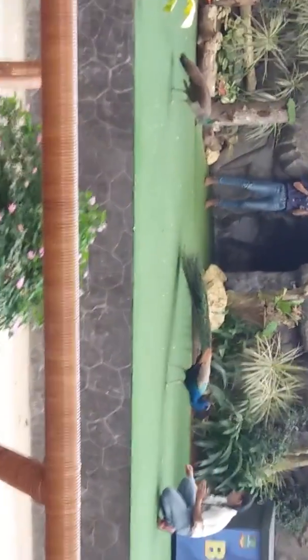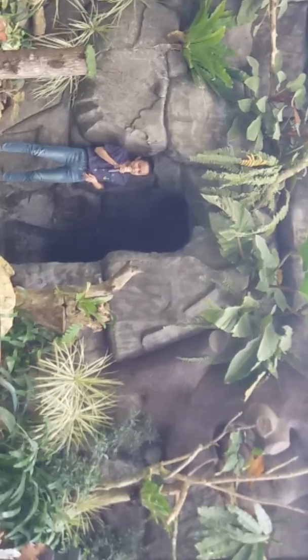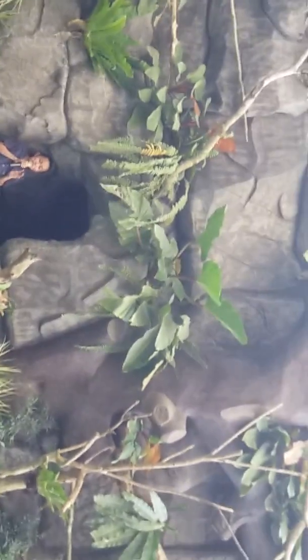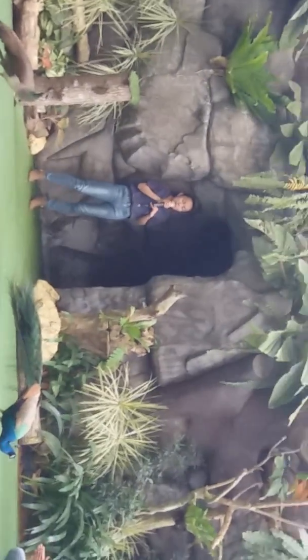So male is more colorful compared to female peacock. So we have a total of 4 species of peacock. The blue peacock, green peacock.